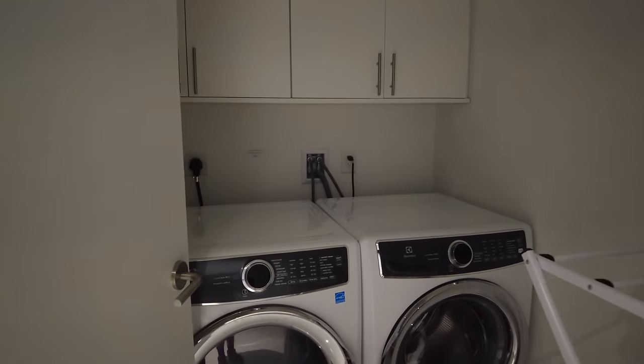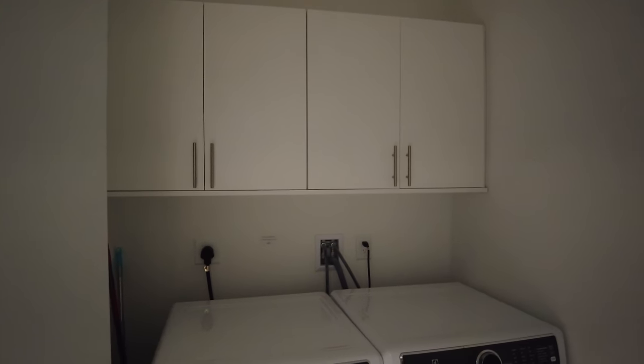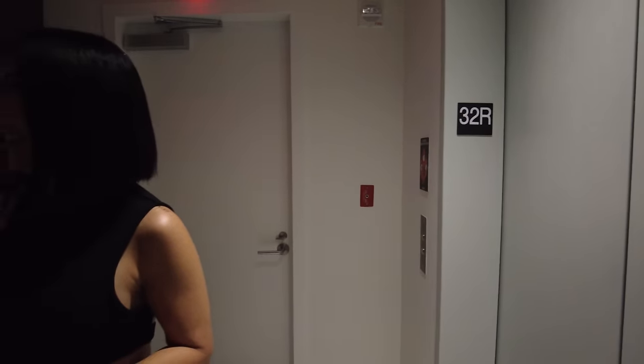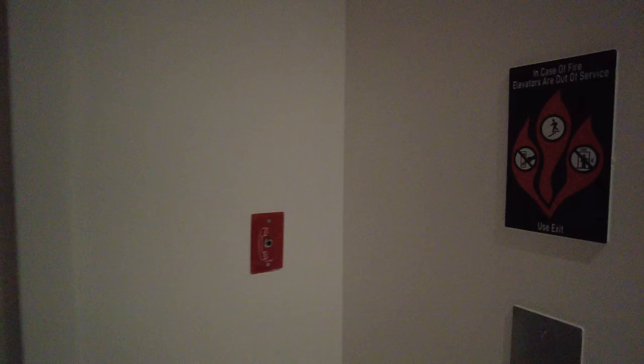Washer and dryer room. I didn't see this. Electrolux appliances, very top of the line.